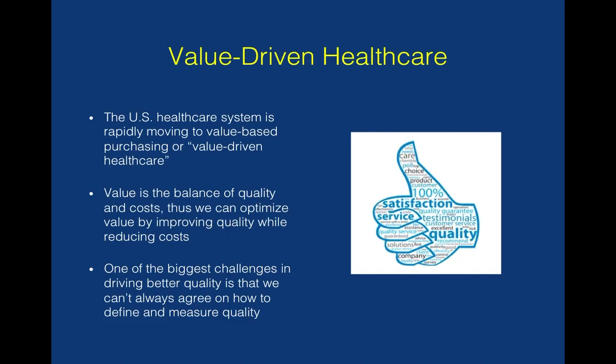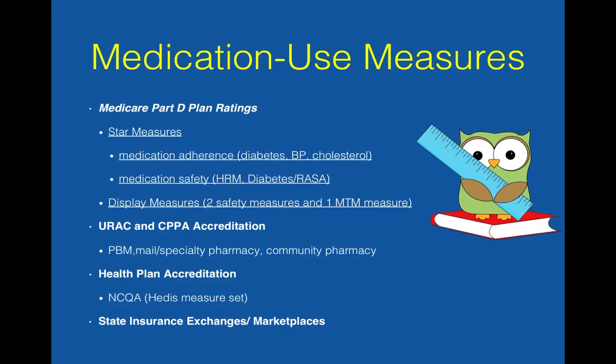The other thing is that I'm going to be posting another lecture that I taped several years ago, and that lecture is going to be talking about Medicare star ratings. And I did talk about it in Pharmacy Practice 6, but you can take a look at it. But as I said before, we're going more to a value driven type of healthcare system.